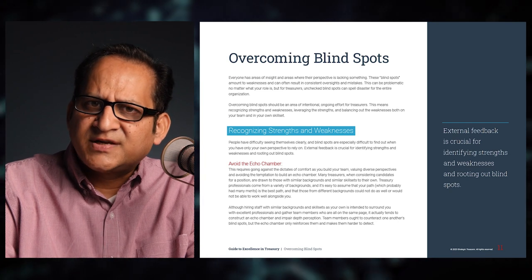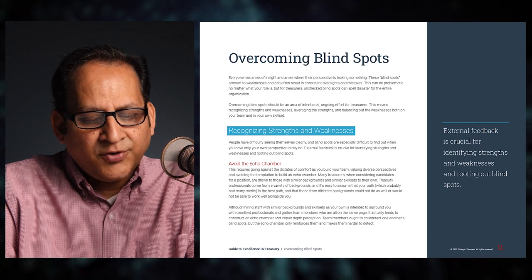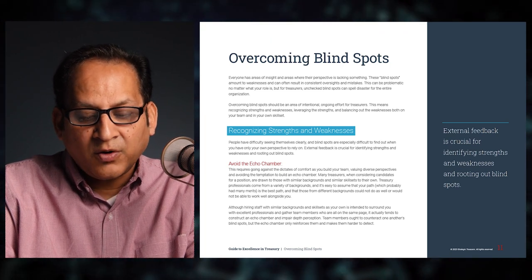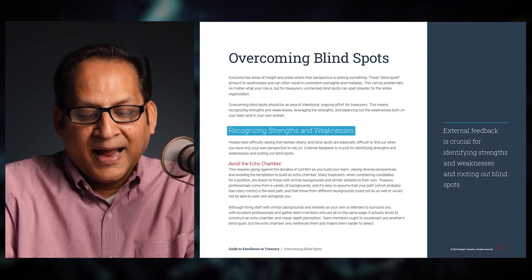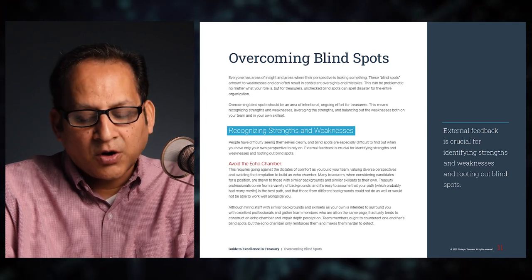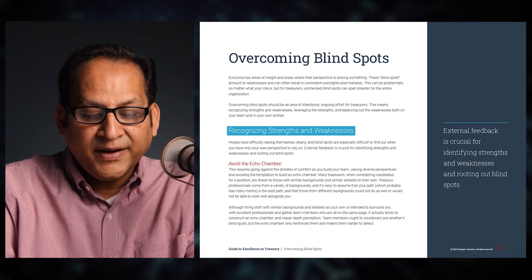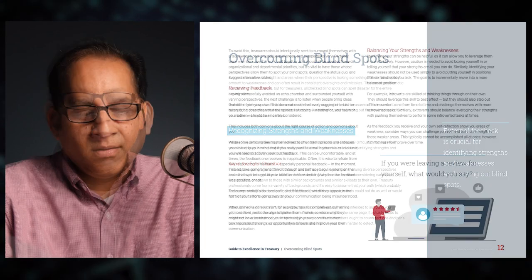Although hiring staff with similar backgrounds and skill sets as your own is intended to surround you with excellent professionals and gather team members who are all on the same page, it actually tends to construct an echo chamber and impair depth perception. Team members ought to counteract one another's blind spots, but the echo chamber only reinforces them and makes them harder to detect.